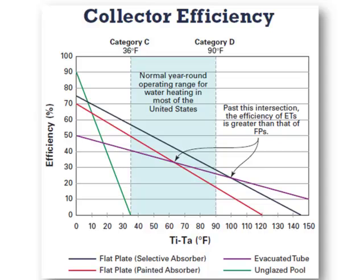Also not shown here is the comparison of price. In most cases, the evacuated tube collectors are more expensive than the flat plate collectors, at least for the high performance ones. Oh, the last line shown on here is the green line. This is for an unglazed pool collector. Remember, these are the plastic tube mats that are most commonly used for heating swimming pools just during the summer.